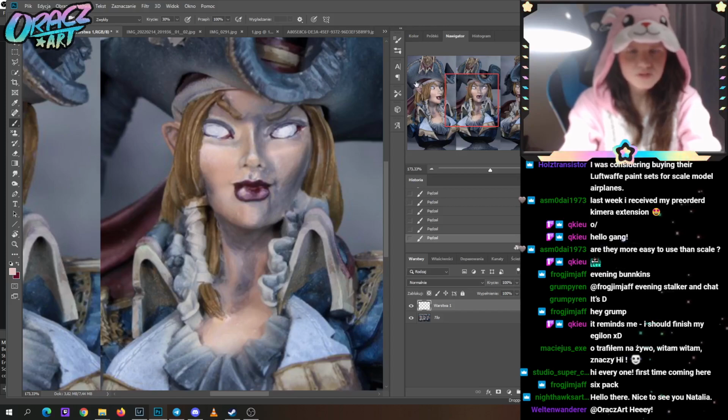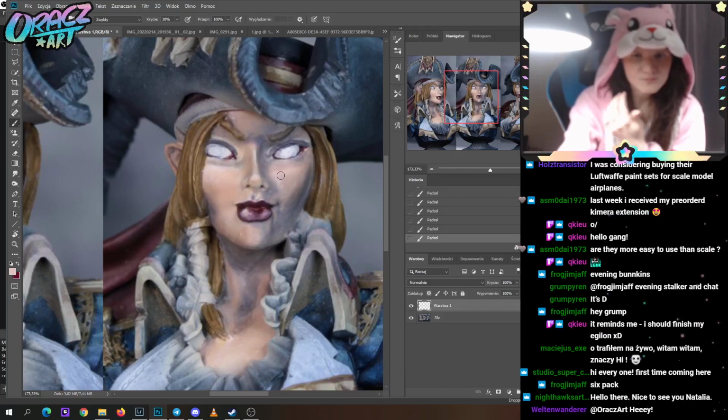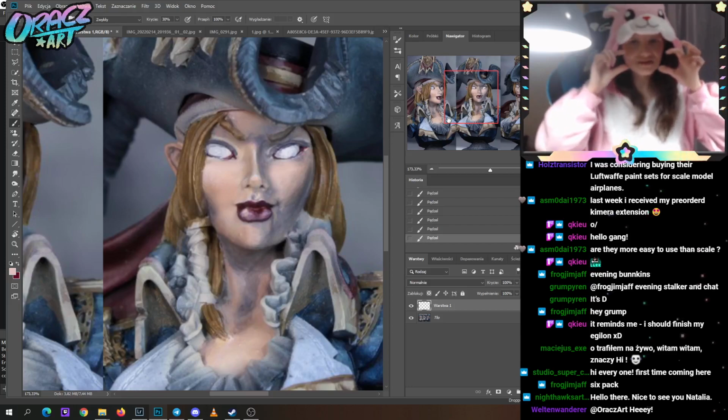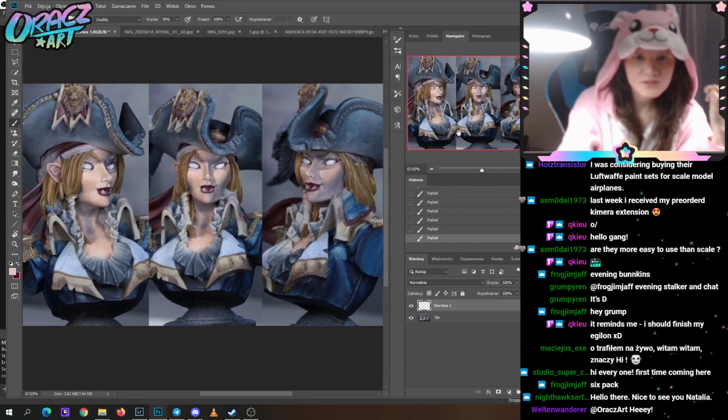See, like before, I feel like you had a problem, because this light, this triangle shape, was placed too low on her face, and in theory she should have a triangle of highlight over here, but it should be higher. And if we take back these shadows on her under eyes, then it automatically gets a little bit higher, right? And everything starts working much better.